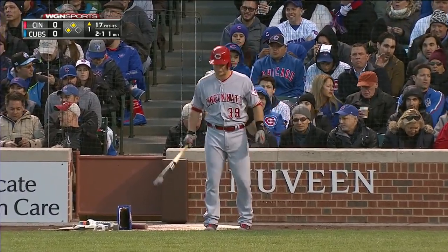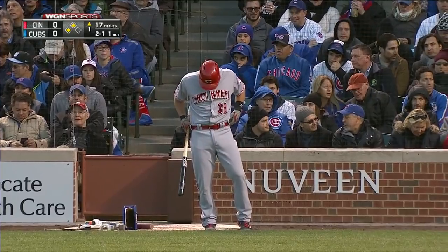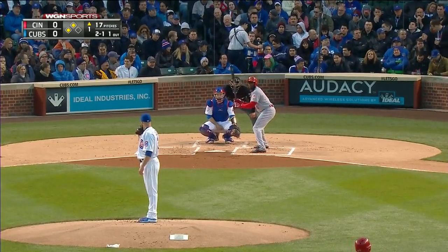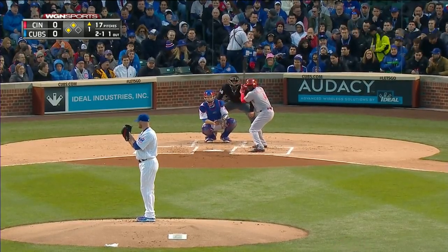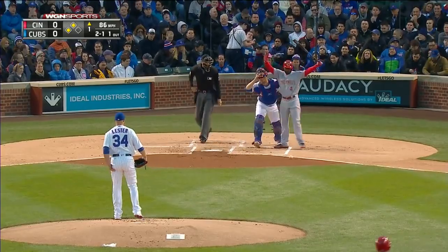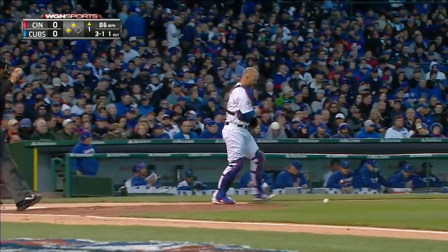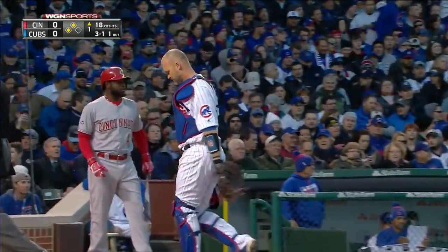Johnny would love if he gets contact. He'd like to throw that cutter down and into Phillips and have Phillips just hit a ground ball to third. That would probably hold the runner at third base, Cozart. Here comes the 2-1. Down low and in. I think he was thinking about what you were talking about, Ron, trying to keep it down and induce a ground ball. Now it's 3-1.